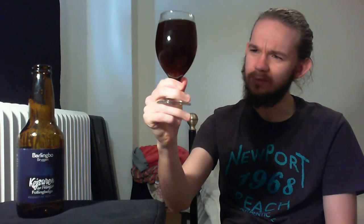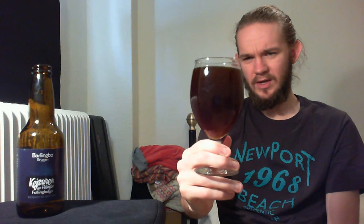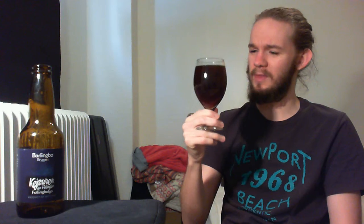So yeah, you can see it's a nice sort of... It actually comes across as more of a dark, coppery colour than you're seeing on the camera. It's actually got quite a bit of redness to it, but it looks very nice. There's some big bubbles sticking towards the side of the glass and quite a few little ones just going up to where the bottom of that head would be there.